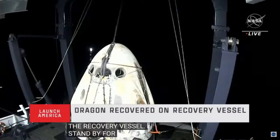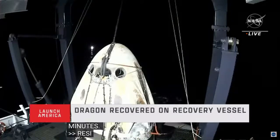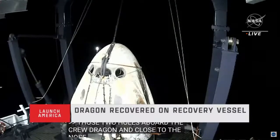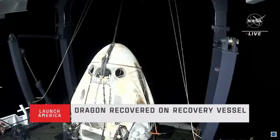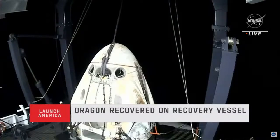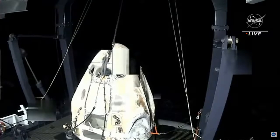Those two holes aboard the Crew Dragon above the hatch and close to the nose cone, those are where the drogue parachutes were stored in that upper bulkhead. And there's a deployable panel near them, so they're deployed by 2 drogue mortars, which are pyrotechnics fired to deploy the chutes. And those 4 main parachutes are also stored under deployable panels, but those are near the base of the spacecraft, so below that side hatch panel, and those were drawn out by the drogue chutes. Everything just absolutely flawless tonight with the recovery of Crew Dragon Resilience.